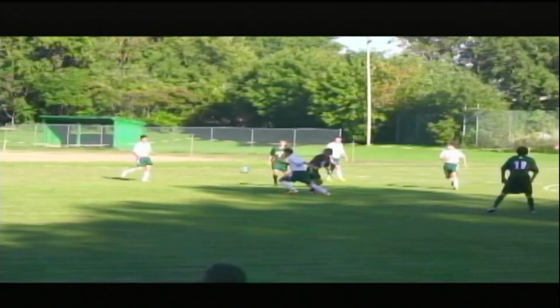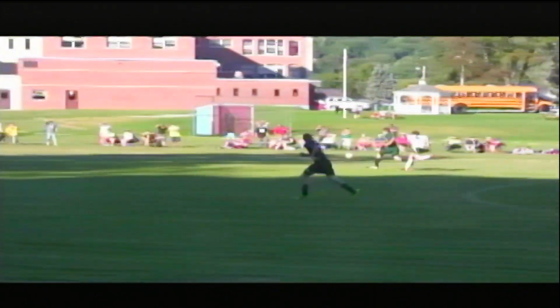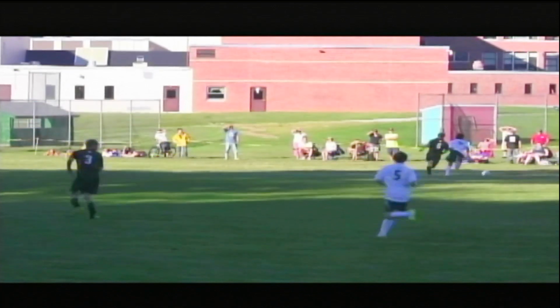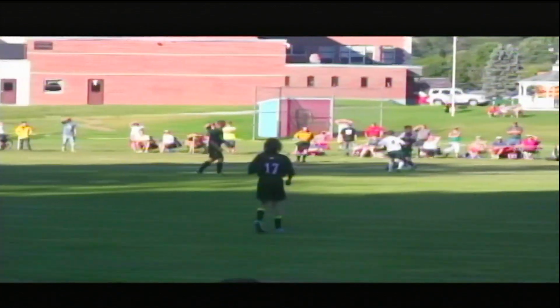West Rutland should be a ball possession team this year. That's a nice settle down by Eric Maxim. He serves the ball through to Tyler Groh. Tyler Groh has caused a lot of problems with his speed today up there.